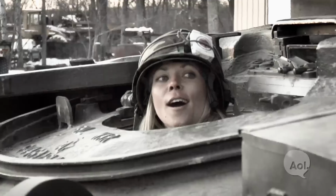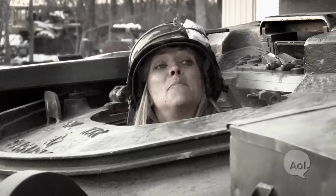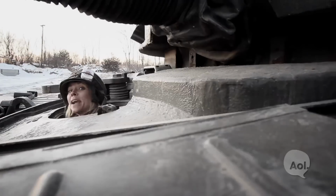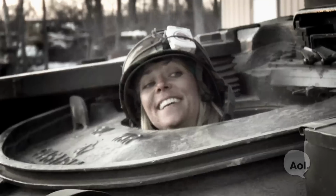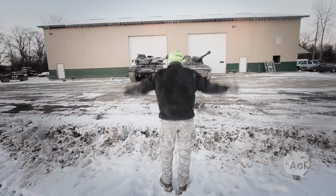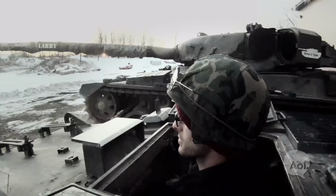Are you kidding me? This is the Chieftain Knight Battle Tank. It's got a 19-liter 12-piston engine. You want to have a race? All right, fine, I'll do a little race. First one to the car. Loser buys dinner. Done.